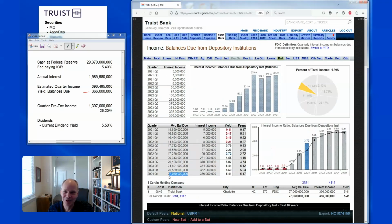But actually, I know exactly what that number is because it's right here under yield and it's under balances due. And there's that number that's real close to the $29 billion because there's some averaging that goes in. That's the average of the quarter. And they generated $366 million. So you probably already jumped ahead. The $1.4 billion of income, 26% of it came from the Fed.